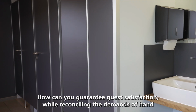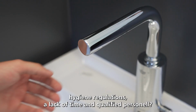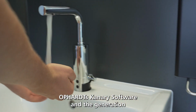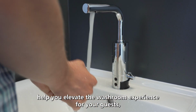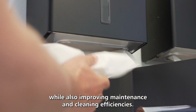How can you guarantee guest satisfaction while reconciling the demands of hand hygiene regulations, a lack of time and qualified personnel? OPHARDT's Kanary software and the new generation of intelligent dispensers of the SanTRAL Plus series help you elevate the washroom experience for your guests, while also improving maintenance and cleaning efficiencies.